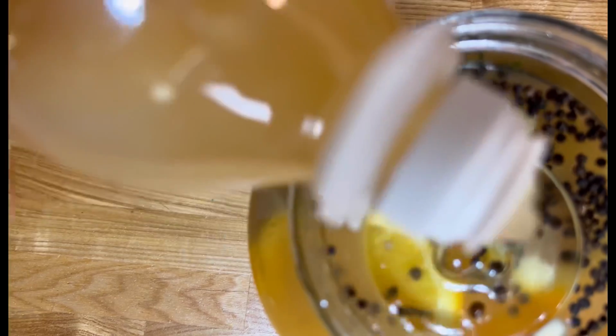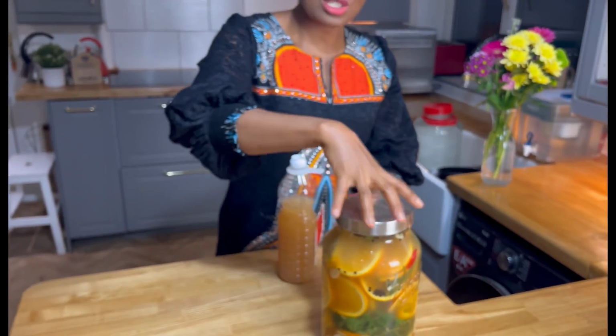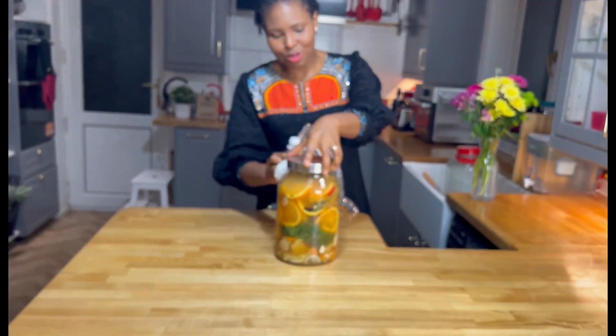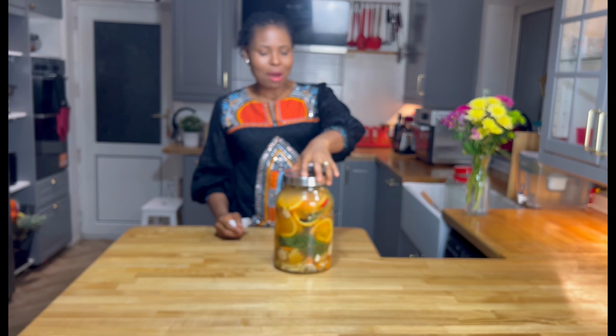So we just pour a little there and we leave a bit of headroom. No fermentation happens here, but this is gonna be sitting nice and happy until I'm ready to strain it. It can keep for up to 3, 6 months, even 1 year, and nothing will happen to it.